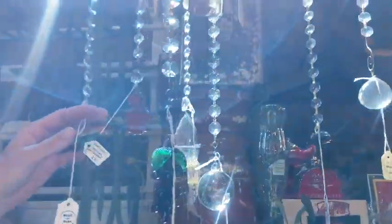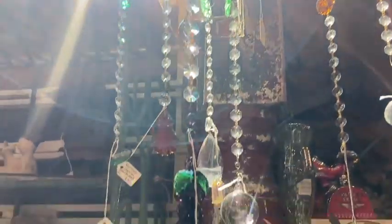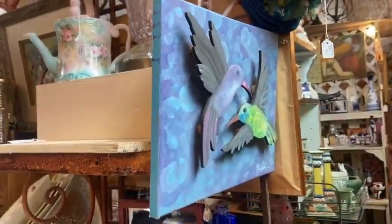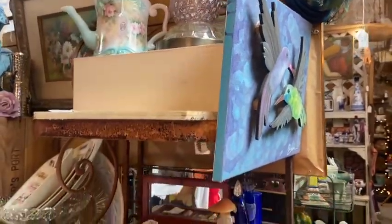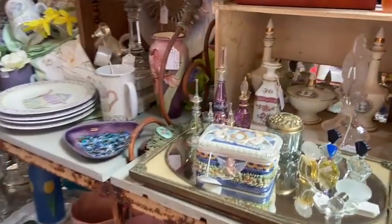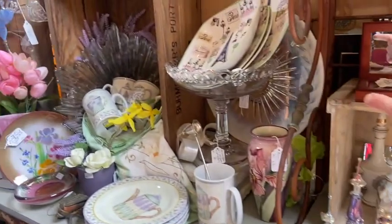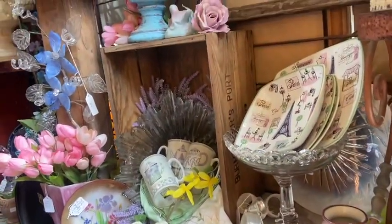Okay, these are the light catchers. Yes. Also, what I call danglers, which is incorrect, but whatever. I'm still taken by that candle. Okay. Fun. Hummingbirds. People like hummingbirds. If you like your hummingbirds, that's a nice little pop, a kind of 3D painting right there. Our little tiny perfume bottles for the little small person in your life. Yes. Then you come on over here. We've got dainty dabs of perfume. Yeah, for the purse.